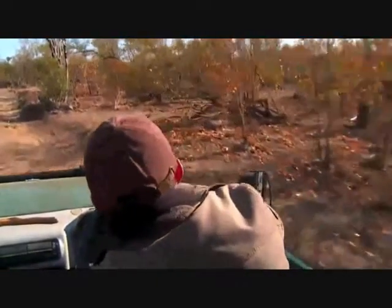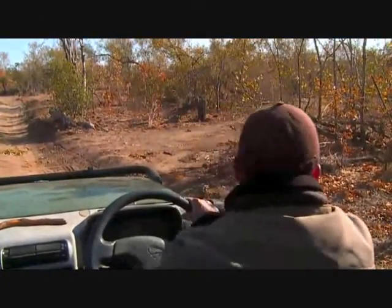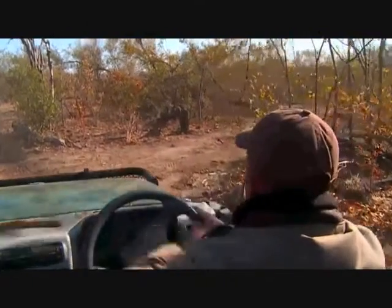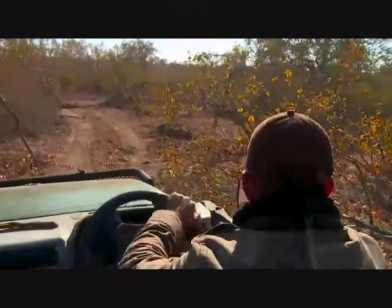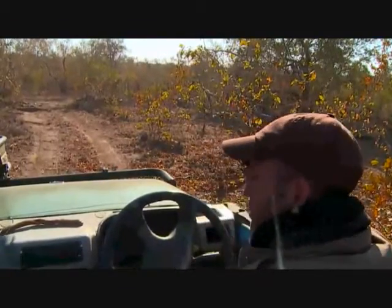Right, we're at the hyena den. Let's go and have a look. Someone's been in here relatively recently. I'm not sure if they're still in there. The creaking boat that is the Mahindra. Oh, there is someone here. Let me just call them quickly before we blunder in there.